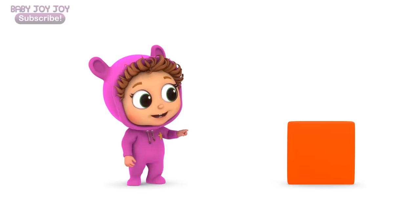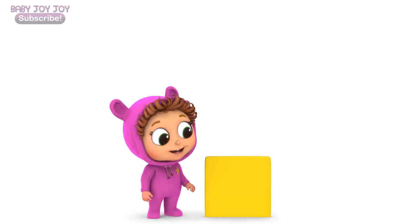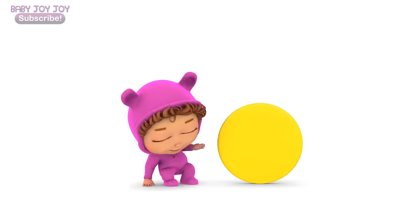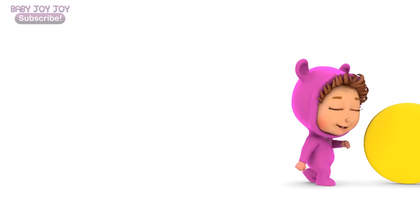It's an orange square. It's a yellow square. It's an orange circle. It's a yellow circle. Shapes and colors.